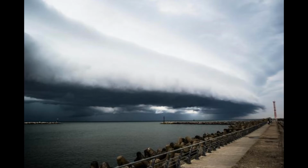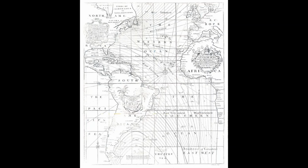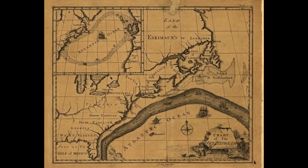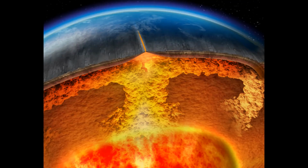Early climate researcher Edmund Halley published a map of the trade winds in 1686 after a voyage to the southern hemisphere. Benjamin Franklin first mapped the course of the Gulf Stream for use in sending mail from the United States to Europe. Climatology has several branches, although opinions vary on how they should be divided. Let's know a bit about them.